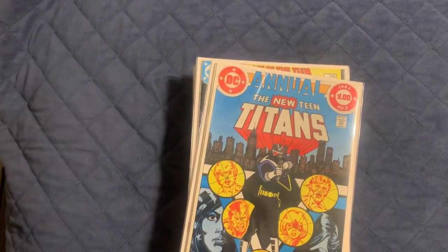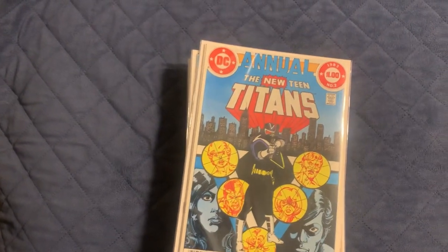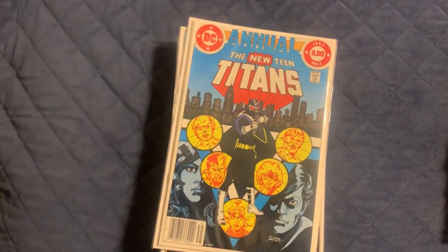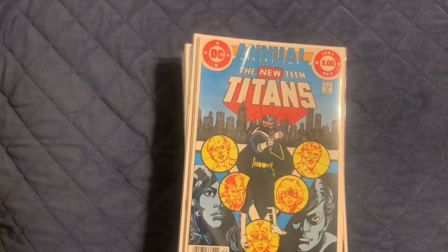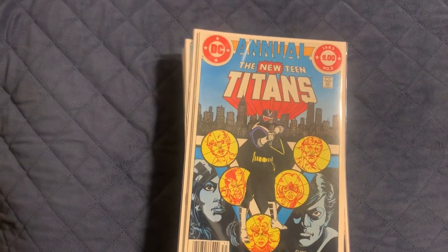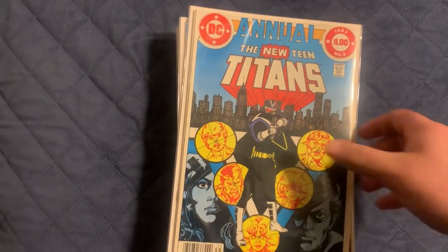But yeah, it's pretty cool. The Swamp Thing 37 and that one are probably ones I'm going to hold on to for a while, just because I like them. There probably won't be a time I'll ever come across them again, so I'll probably just keep them for a while just to say that I got them. But I will eventually be selling them.